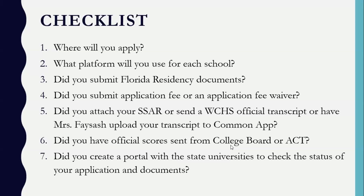I do want to show you number 5 though, where it says, did you attach your SAR, which remember is that self-reported transcript. Send for us, it's going to be Wesley Chapel, but whatever school, send an official transcript or have your counselor upload the transcript to Common App. This is not something where the student chooses which one. They have to know which schools require which one. And again, your career specialist can help you with that.